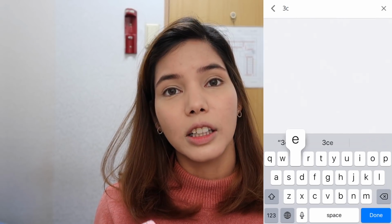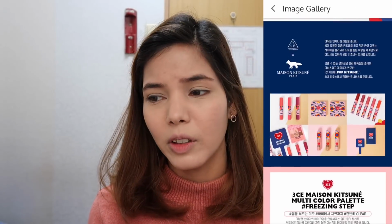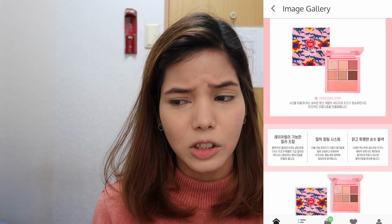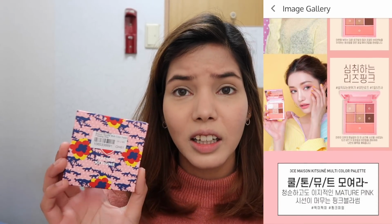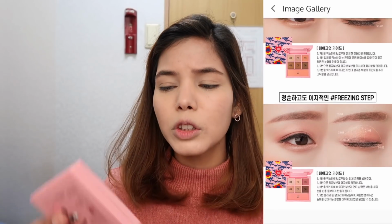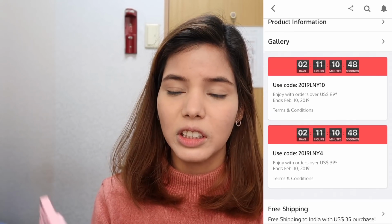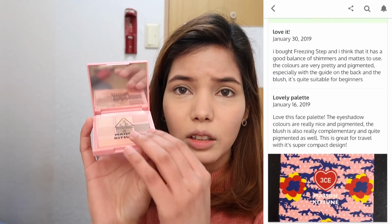So for my eyeshadow, I ordered this 3CE Maison Kitsune eyeshadow palette, and oh my god, people are crazy. Korean girls are so crazy about the 3CE brand here. Mainly every product is out of stock. Every lipstick, every liquid lipstick, eyeshadow out of stock, and it's really hard to get these eye palettes on Yesstyle too, because people in so many countries are crazy about 3CE, because their products are really good. A little bit expensive. They have two shades in this palette, Freezing Step and I don't know the other one. Mine is Freezing Step, and this is how the nude palette looks.